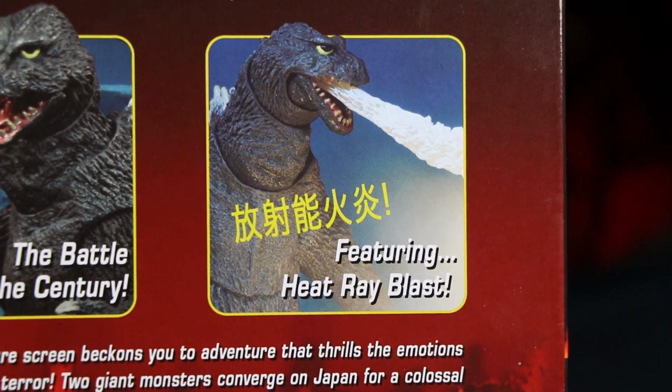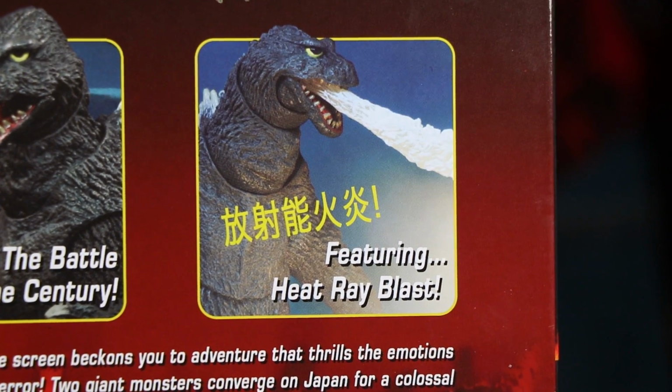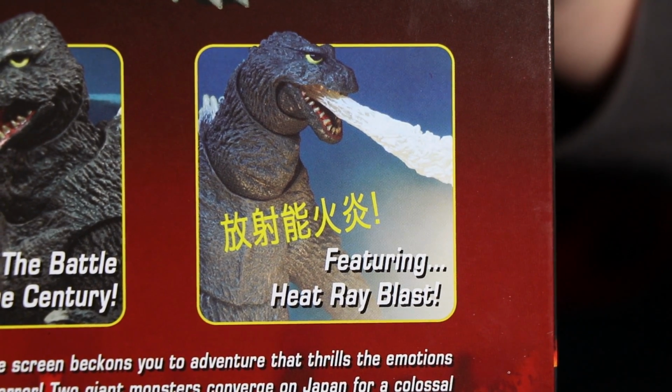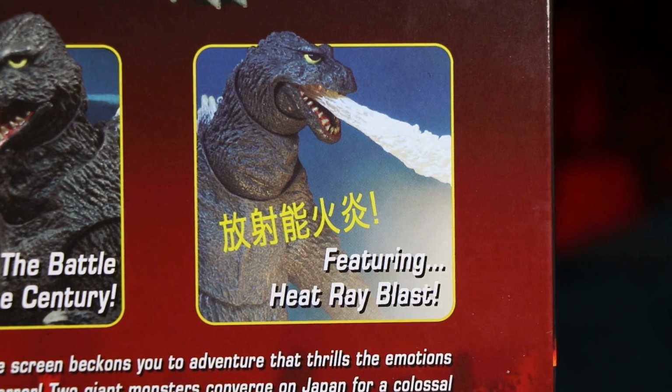And interesting, they're not calling it nuclear or atomic. Mm-hmm. And I believe Toho is doing that on purpose. They've sort of just decided that, at least right now, they don't want to associate Godzilla with atomic radiation or nuclear power. Must be due to the Fukushima incident.